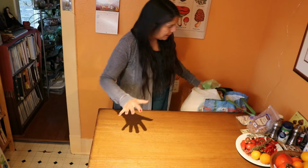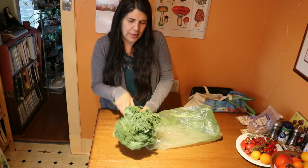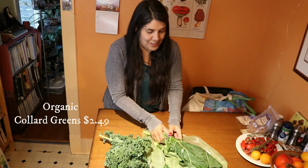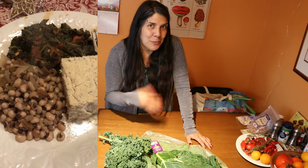So let's get started. All right, we'll start with some of the veggies because that was the most important thing and the thing I bought the most of. Really trying to focus on eating tons of veggies and fruit. So I got a big thing of kale and some collard greens because, hey, it's New Year's Eve, and the traditional thing to eat for New Year's, at least down south, and I've started to do this tradition as well, is making collard greens and black-eyed peas for the new year. It's supposed to bring good luck.